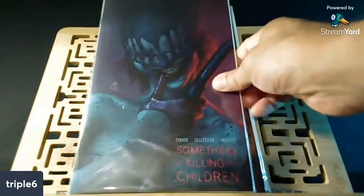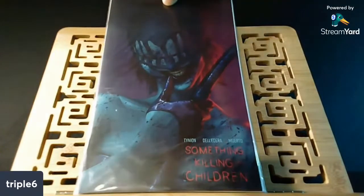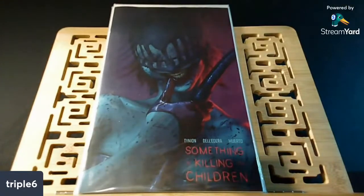This, I believe, is a 1 in 25. This is Something Is Killing the Children, number 25. Also, I think, just another dope cover. Easy cover buy, and this is going pretty cheap. I think number 25 was the start of their second or third run. And, of course, it's highly overprinted, so that's probably why this 1 in 25 is pretty cheap.